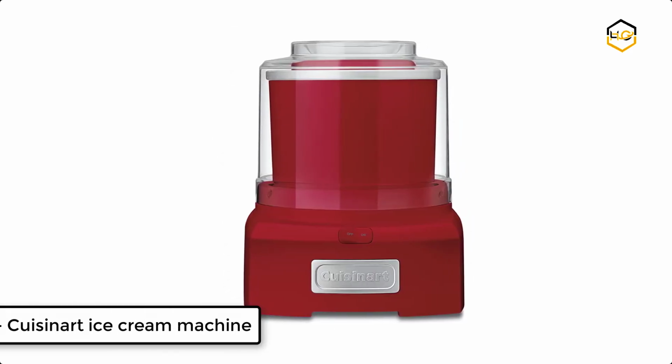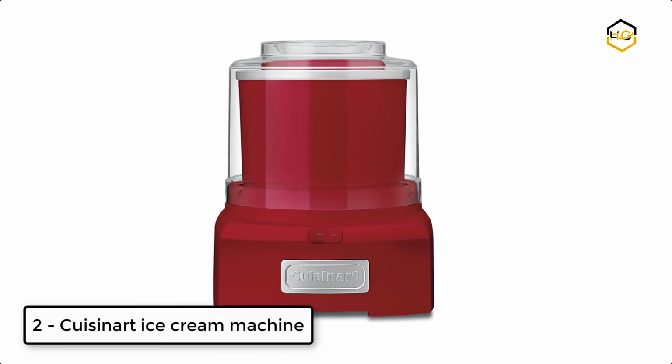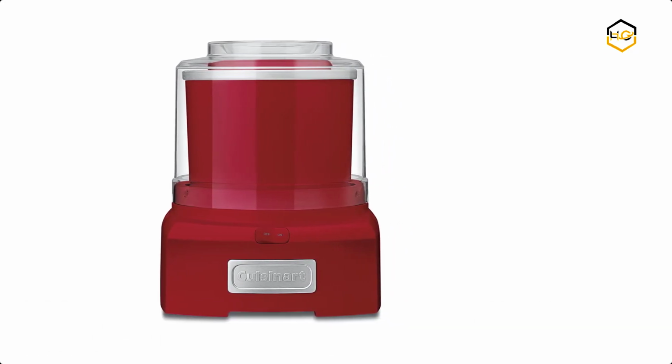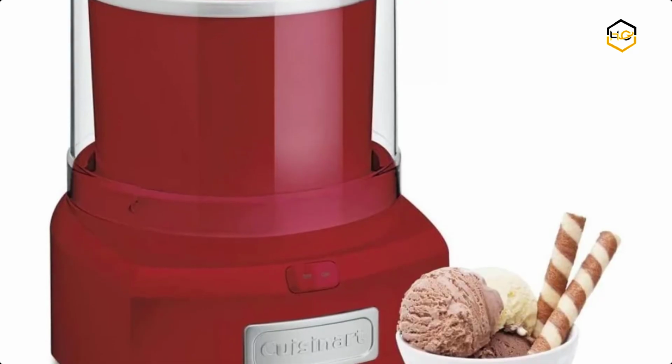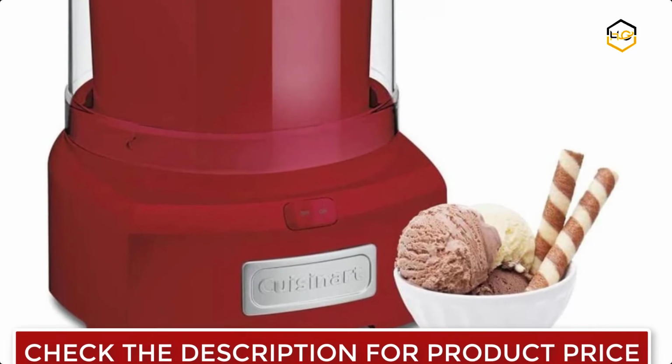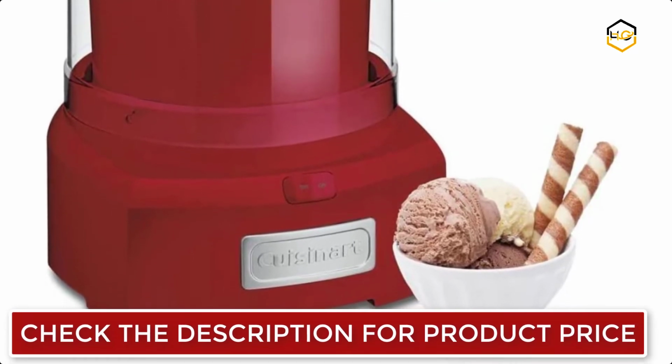At number 2 we have the Cuisinart ice cream machine. The new patent-pending mixing paddle makes frozen treats in 20 minutes or less. This double-insulated freezer bowl eliminates the need for ice. The large-capacity mixing bowl lets you make up to 1.5 quarts of your favorite smooth and creamy frozen treats.